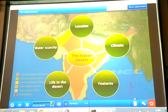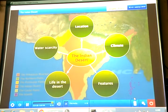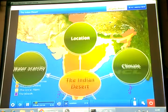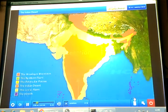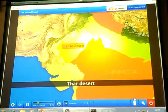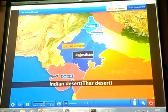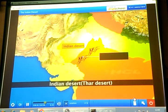Let us now move on to learn about the Indian desert in detail. The Indian desert starts from the borders of Punjab and Haryana in the north and stretches till the Gujarat plains in the south. It is also called the Thar Desert. It occupies the entire state of Rajasthan. The Aravalli range lies near the eastern border of the Indian desert.